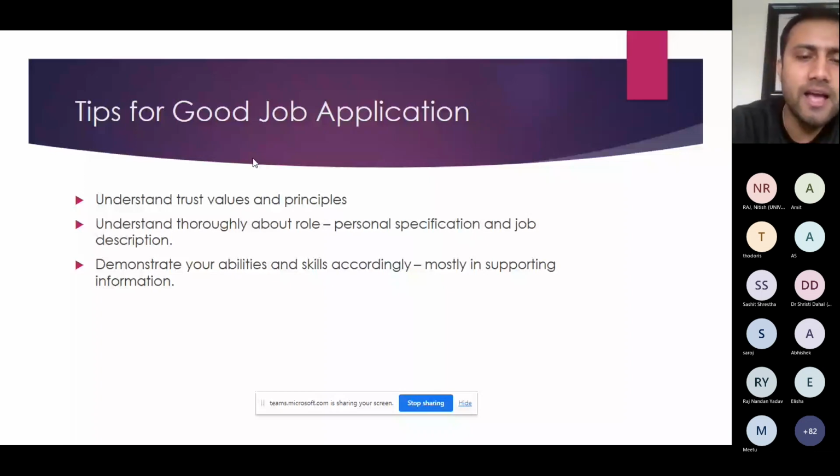The reason I say mostly in supporting information is that a job application is generally screened by HR, which is human resources. Most of them come from a non-medical background. So whatever good ranks you put in the first place, or whatever postgraduate qualification you have done, might not necessarily make a good impact, because once they read the supporting information, they will understand whether the person would fit the role properly or not. And once you have passed that screening and been selected for interviews, you are closer to getting the job.